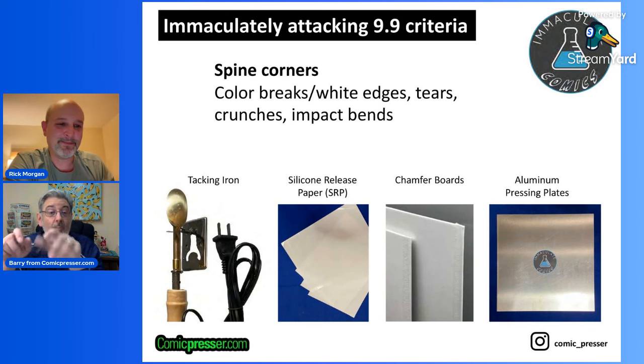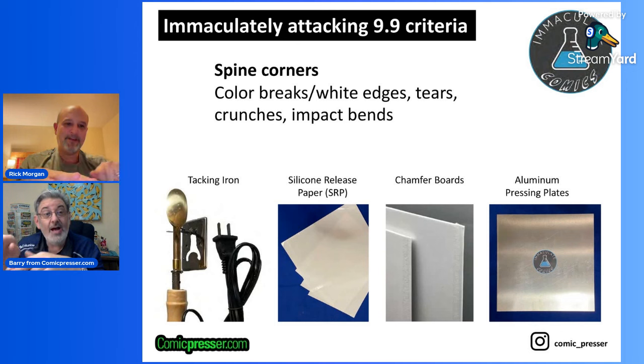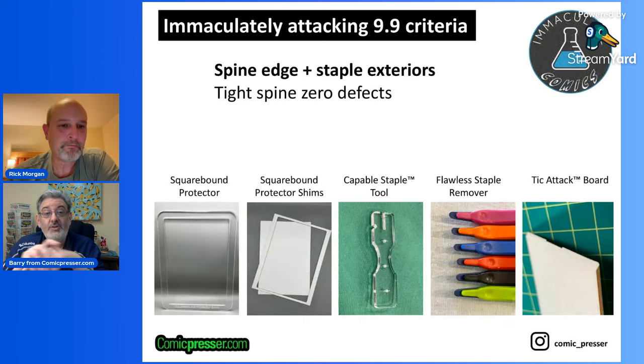And then of course the pressing plate. I put it there because you run the iron over the paper. That's correct, on top. You don't run the iron on the book. Don't touch the book itself. Right, exactly. That's a nice family of things, and these are great products, and everyone, of course, knows what an aluminum pressing plate is. Well, actually, go back.